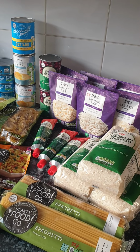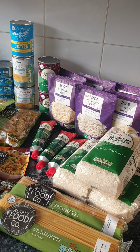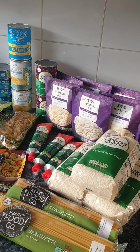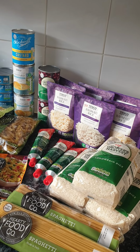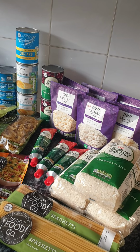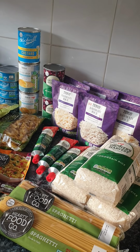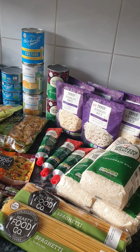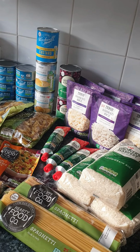Whenever I get a bit of spare extra money from either selling things or having some money left over from our weekly shopping, I've been putting it by so that I can buy some long life food products that can go in my prep pantry for emergencies and kind of a stockpile, so that when times get tough, like when money gets tight on gas and electric, fuel and all that lot, I don't have to worry about what I'm going to be able to feed my family.